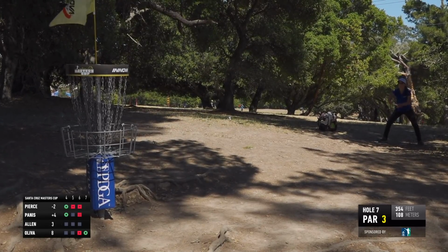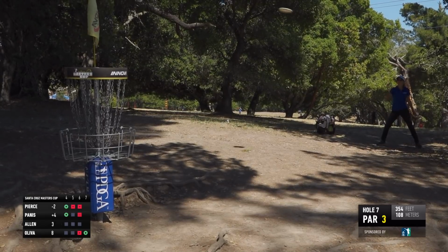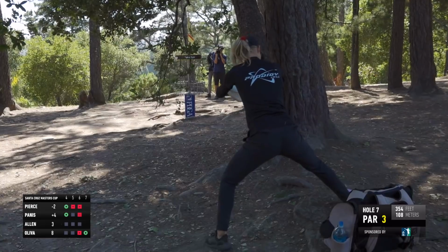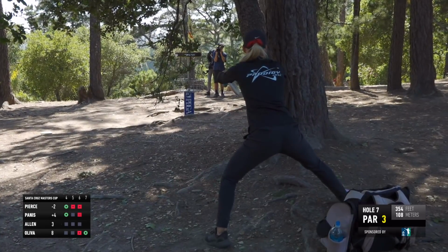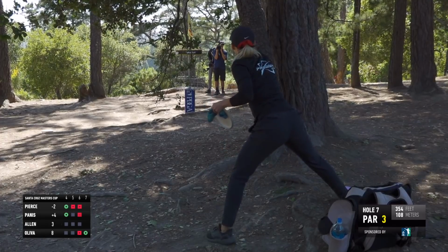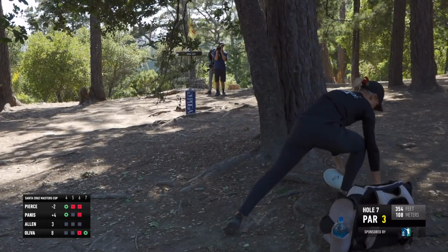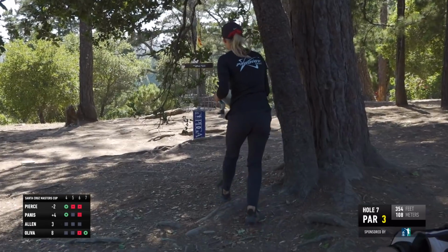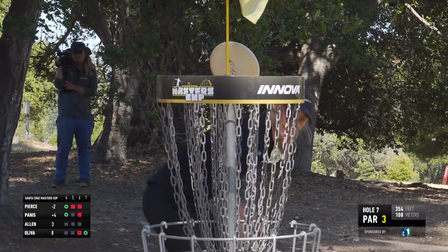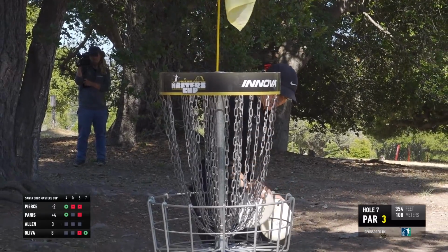Kona from outside the circle. Leaving it up plenty high, just a little too high, dang it. Strong run, though. Center on the basket. Katrina for the birdie. Did she land on top? I think it disappeared. Yeah, the basket. Oh, there it is. Swallowed it. That's hard to do, and it's also hard to accept when it's done.